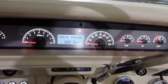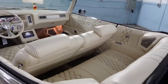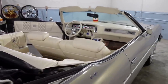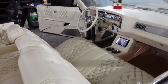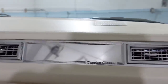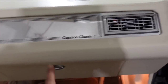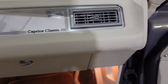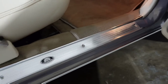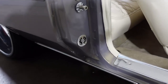Called Porta Digital, lights up white. That's the good. Billet, Caprice Classic. Everything painted on this car. Sandman jewelry.